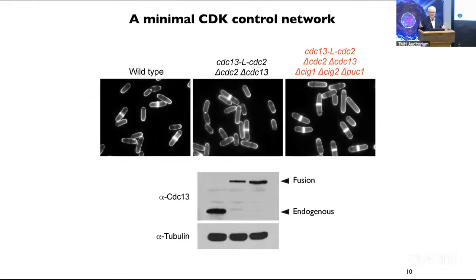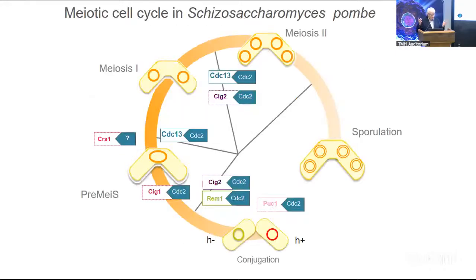Now, you can immediately see this blows a hole completely into this qualitative model of different CDKs with different qualitative substrate specificities, and we're forced to think of something else. We also looked at meiosis, where there's 2 further cyclins, deleted those as well, so all 6 are now deleted, and the cell can be driven by a single CDK. So both mitotic and meiotic cycle are functional.